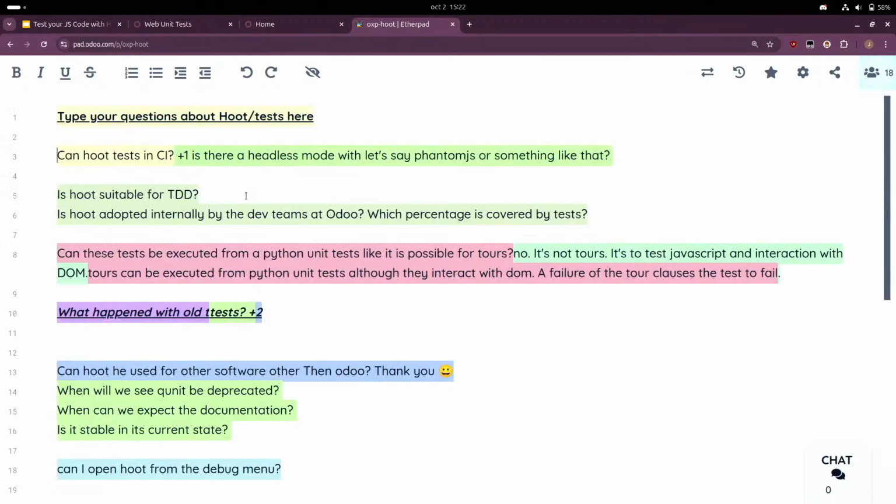Yeah, what happened to old tests? We converted them incrementally, so there are still a few QUnits that exist in Odoo, but we're deprecating it basically, and so they are being converted. They are mostly converted, and we are planning to convert the rest this year. When will we see QUnit be deprecated? Hopefully when we convert all the tests, so hopefully by V19 it's going to be gone.